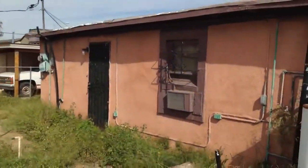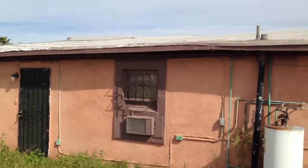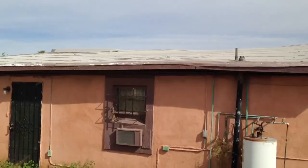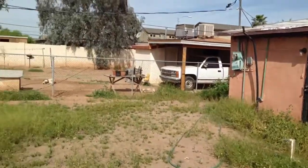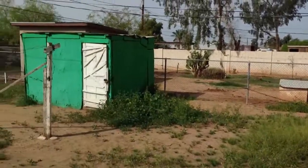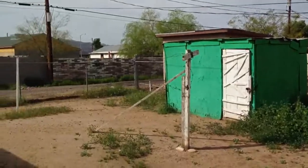See the back of the house here. As you can see, the roof does need some repair. Here's another storage shed in the back. And this house backs up to an alley.